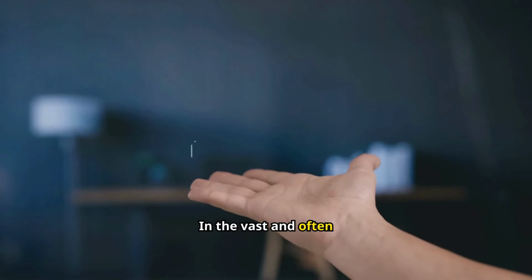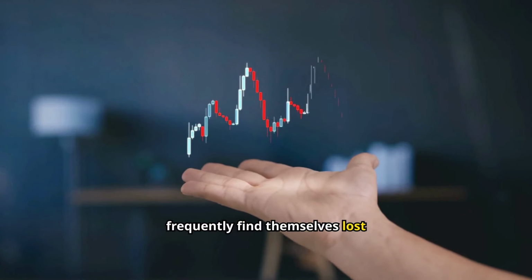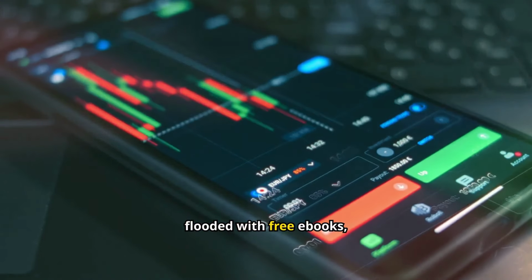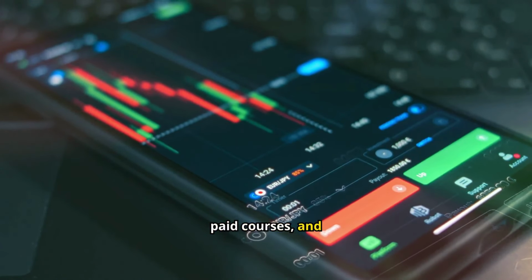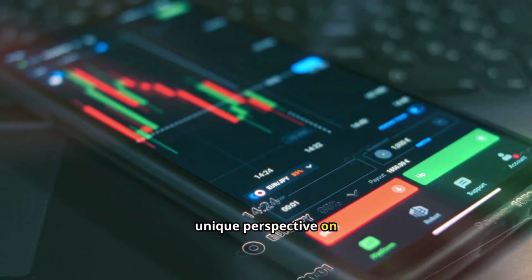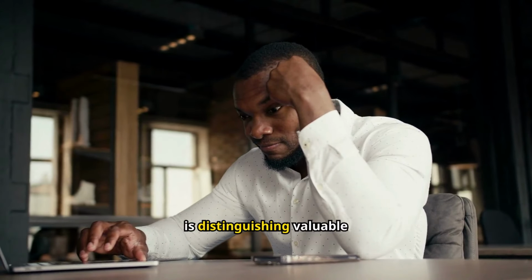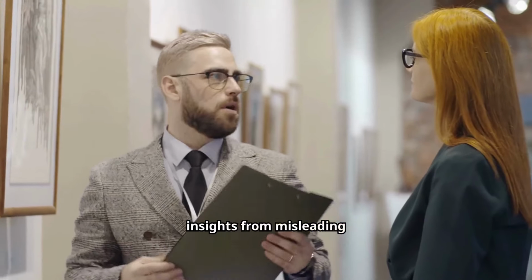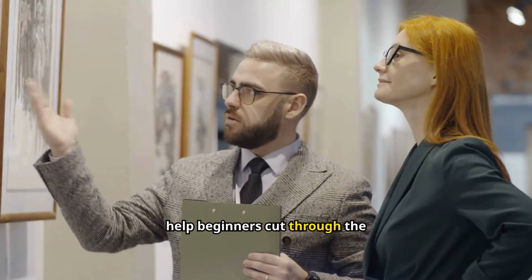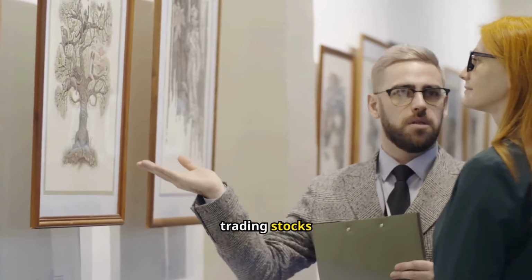In the vast and often overwhelming world of stock trading, beginners frequently find themselves lost amid a sea of information. The landscape is flooded with free ebooks, paid courses, and countless online influencers, each offering their unique perspective on navigating the stock market. The challenge for newcomers is distinguishing valuable insights from misleading advice. This guide has been meticulously crafted to help beginners cut through the noise and gain a clear, structured understanding of how to start trading stocks effectively.